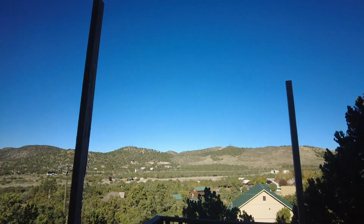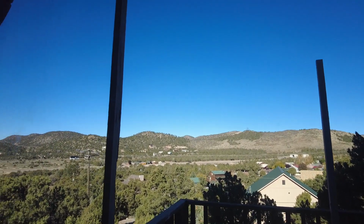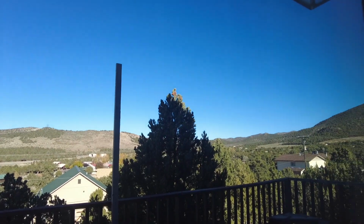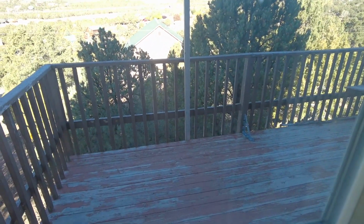Come down here. Now this is one of the best things, is this view is absolutely incredible. All the mountains. Got the deck out there. My client has never used the deck. The owners actually didn't use the deck. They had this couch blocking it.